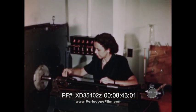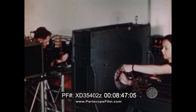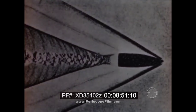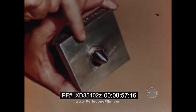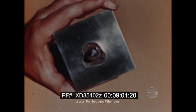The Navy is interested in observing the flight of a bullet. This camera, called an optical chronograph, catches it in midair and discloses the sound and shock waves in its trail. Those sound and shock waves play their part in determining the penetration power of a bullet.